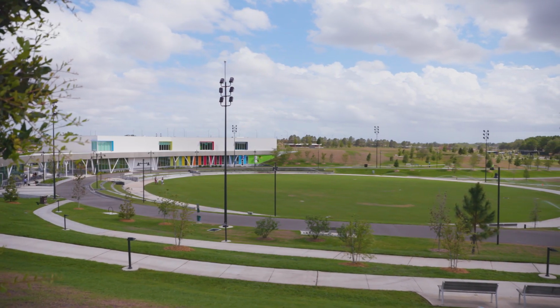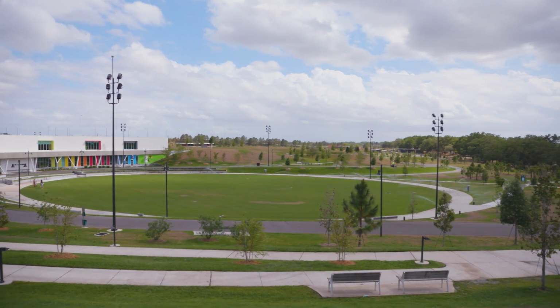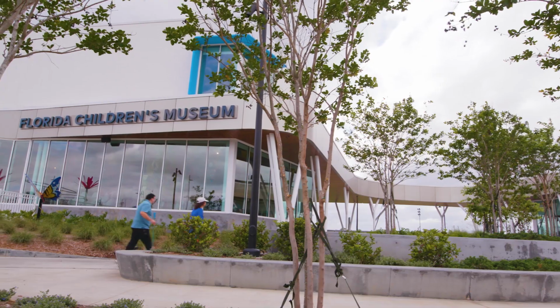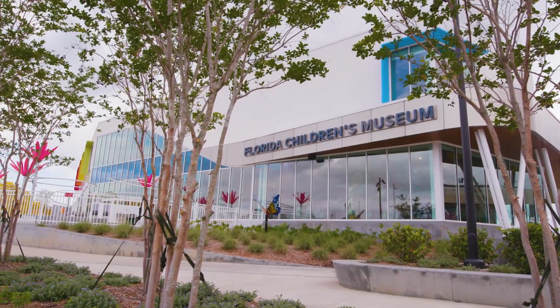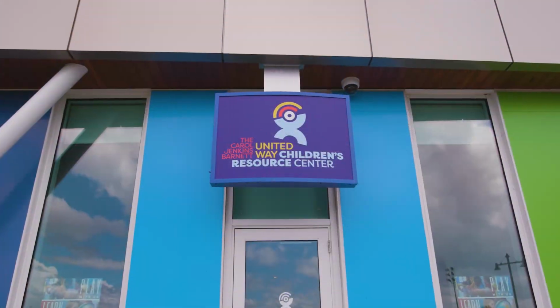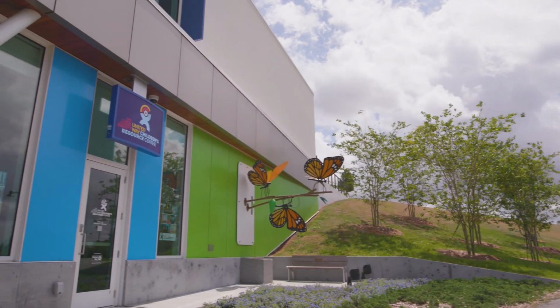So the mission of Bonnet Springs Park is to enrich the community through nature, culture, recreation, and education. We wanted to create a level playing field for all socioeconomic statuses to be able to come together and enjoy a day with no compulsion to spend any money. So we're also home to the Florida Children's Museum. It has technology, education, and recreational play inside their facility. It's also home to the Carol Jenkins Barnett United Way Children's Resource Center, which offers free programming for families.